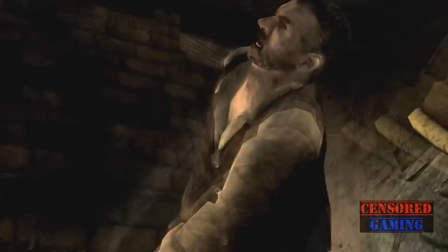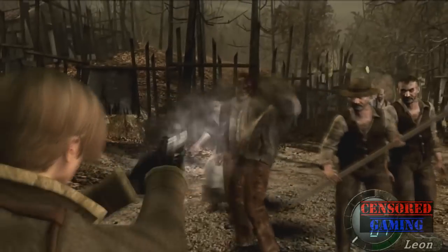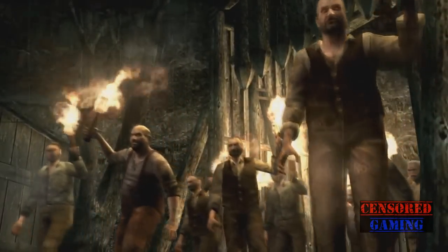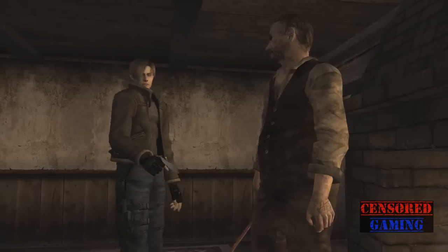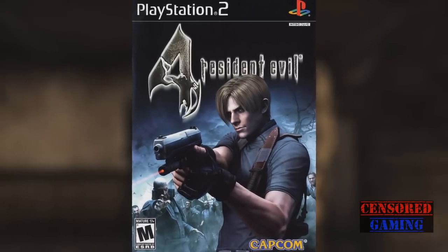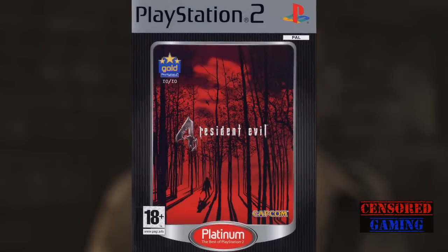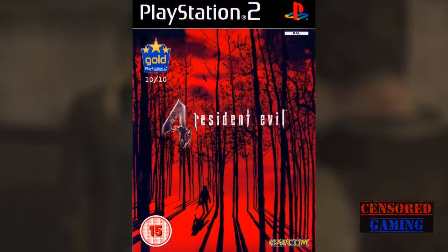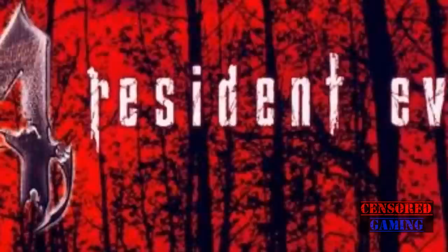Marking the series' departure from its survival horror roots and into more action-based gameplay. One thing definitely remains though, and that's the fact that Resident Evil 4 is still a very spooky and gruesome game. Naturally, it was given the highest rating possible in the US, and an 18 rating in most of Europe as well. However, it's interesting to point out that the UK version managed to get away with only a 15 rating. Why was this though?